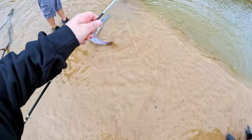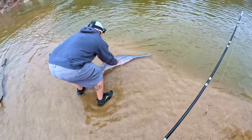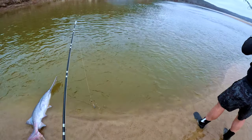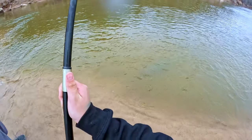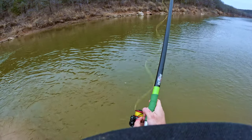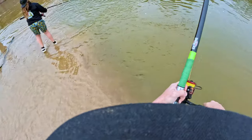Well, she's unhooked, so I guess you ready to let her go? That's a big bill for a little one. Yeah, that's like really little, but he's healthy. Look at him go. All right, here we go, guys. Cast number three. See if I can have a little better look. I bumped two that I didn't get. Rich is on. Oh, it came off.